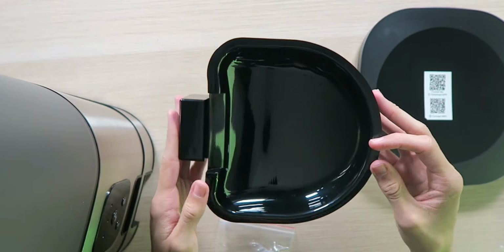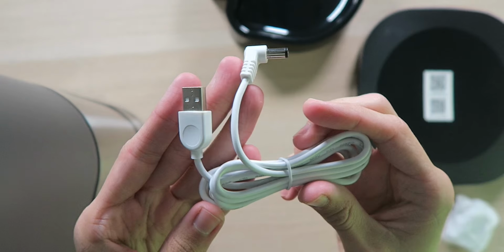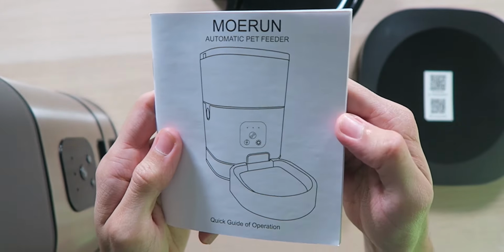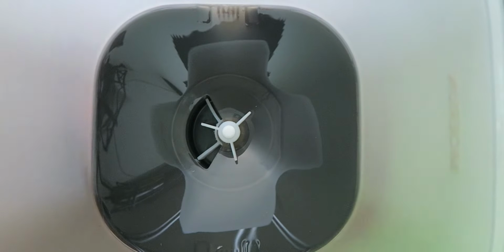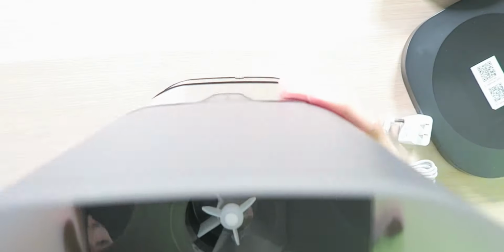Inside we actually have the bowl that they're going to be eating out of. It's a decent size for like maybe 3 pets, along with a USB power cable and a power brick to power everything. And we can't forget the all-important instruction manual. So seriously, looking at this thing, if you take a look on the inside, you can see the pet feeder. This thing's basically going to spin around and dispense the food. It is a very good size.